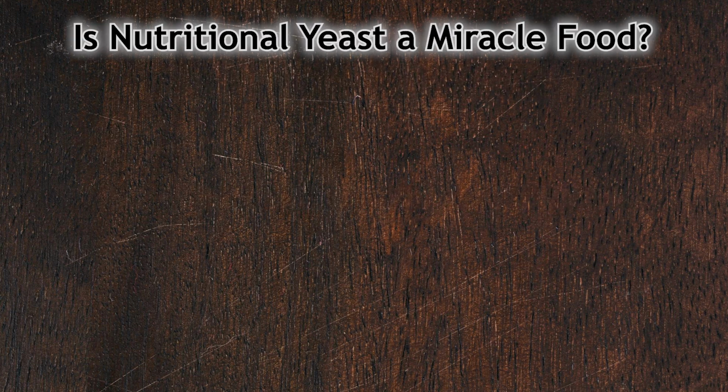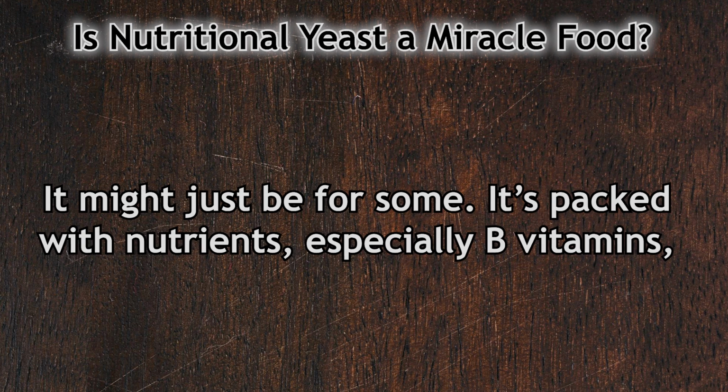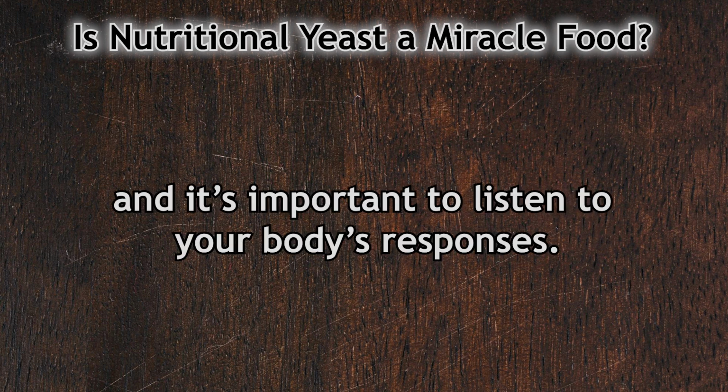So, is nutritional yeast a miracle food? It might just be for some. It's packed with nutrients, especially B vitamins, and can be a wonderful addition to a plant-based diet. However, as with all things, moderation is key, and it's important to listen to your body's responses.